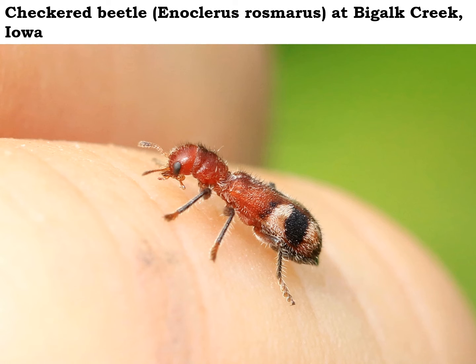Their colors mimic those of a velvet ant. And you can even see the shape of this beetle kind of looks a little bit like an ant there. Those velvet ants, by the way, are in the wasp family, and some of them can really deliver a painful sting. In fact, one of them is called a cow killer because the pain is so intense. But that's this beetle's defense, to look like something that would hurt you if you picked it up. As you can see, again, this little guy won't hurt you at all. Just make sure if you find one that you're picking up a checkered beetle and not a velvet ant.